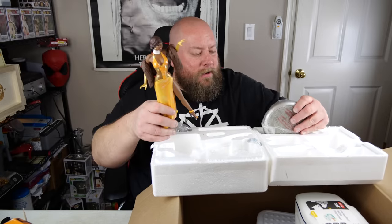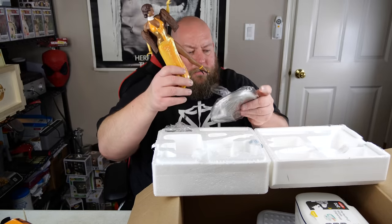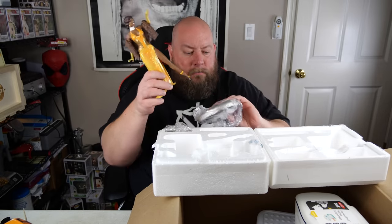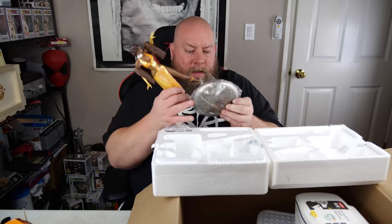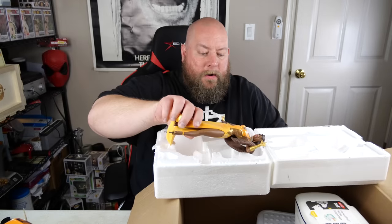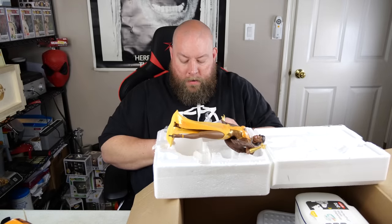And it has a base to it. You can put it onto the base. Attaches, like, right here. Then she'd be displayed like that. This one is numbered. Don't fall. This one's numbered.